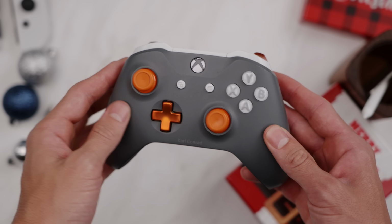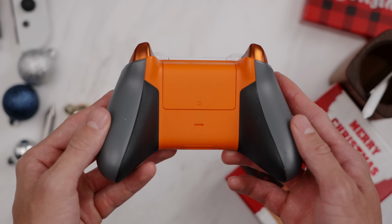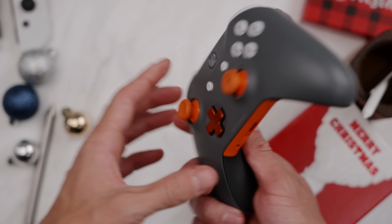So typically controllers, specifically Xbox controllers, are over that $50 mark, but right now they're on sale for $49. So I'll leave, of course, a link including everything else down below. So if you are into next-gen gaming, if you are an Xbox fan, there's no better time to pick up a controller. I know during the holidays is usually when I catch up on my gaming for the year.